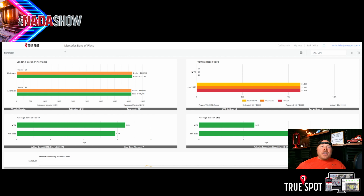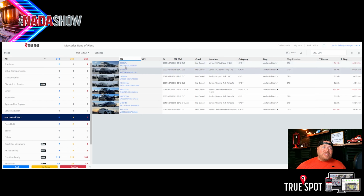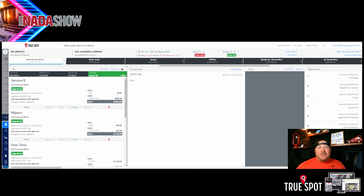Our vehicles check themselves in and out of each step. So when I'm here, I don't have to come into a specific step, go into a specific car as a tech, and move it to the next step. No, don't have to mess with that. Why, guys? Because our tags will automatically move them in and out of each step. Now, how we're doing that, I can show you.